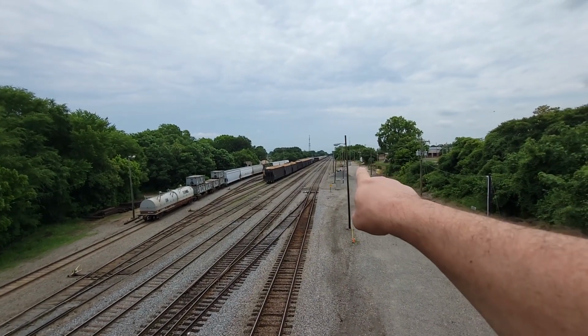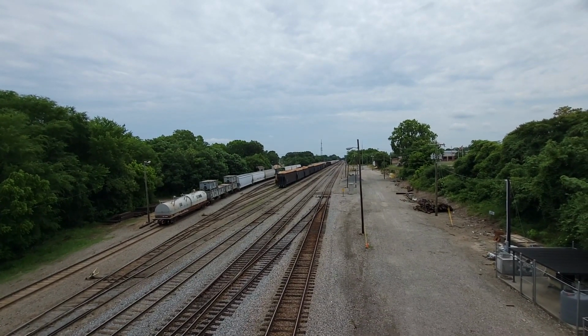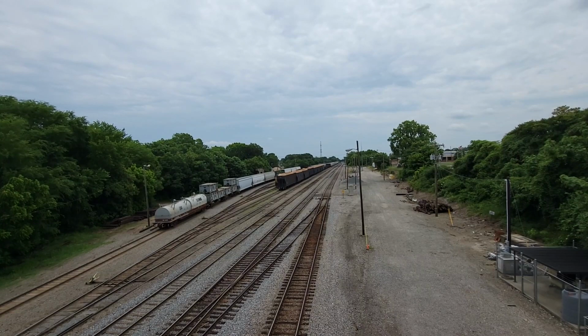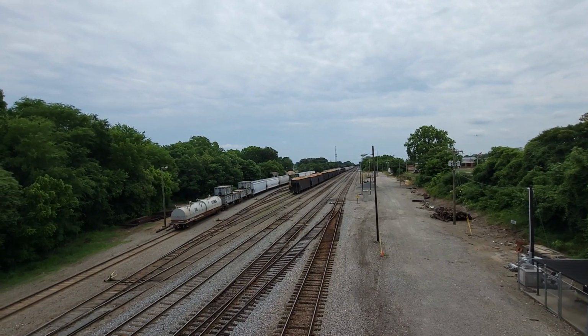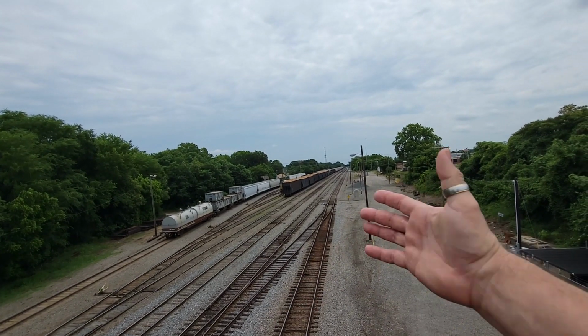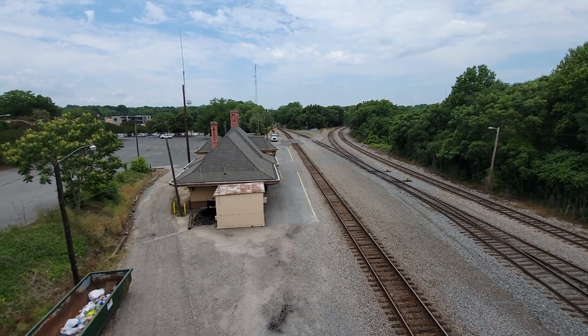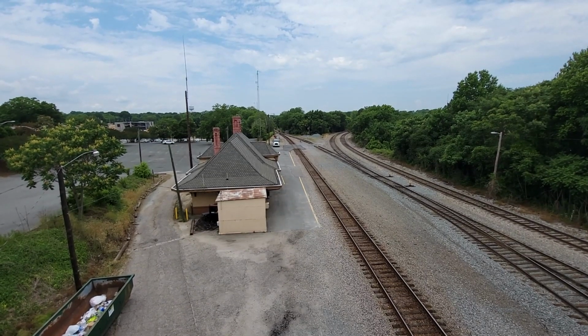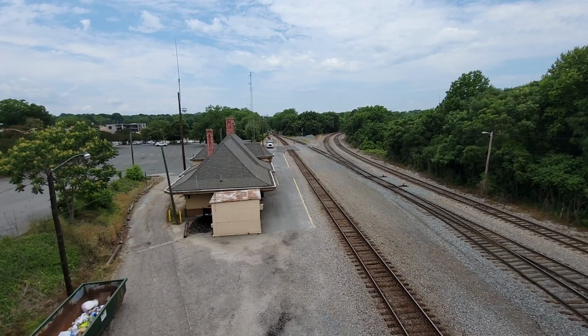But yeah, going this way is due east. It goes all the way to Wilmington, all the way to the beach. And it picks up all the freight coming in overseas, brings it inland. This is one of the main train thoroughfares going from east to west. And here is that old train depot right here, old train station. I'm gonna walk down there and get a better look at this wonderful structure.